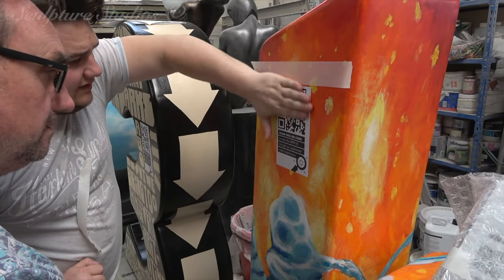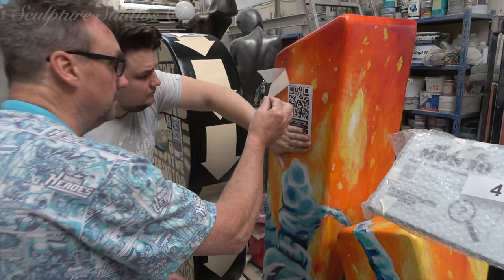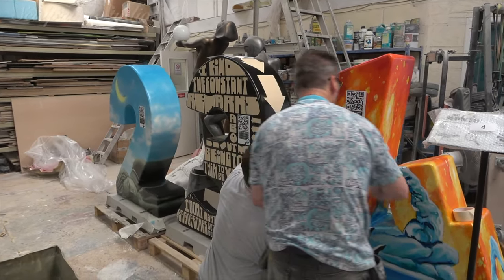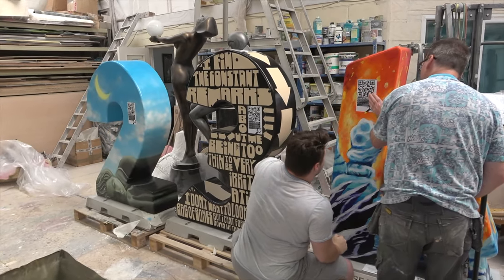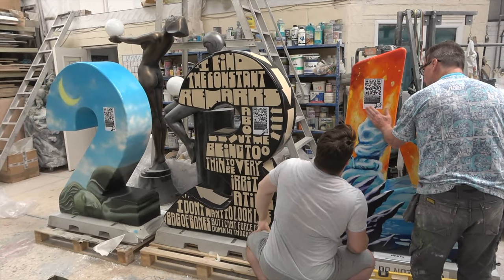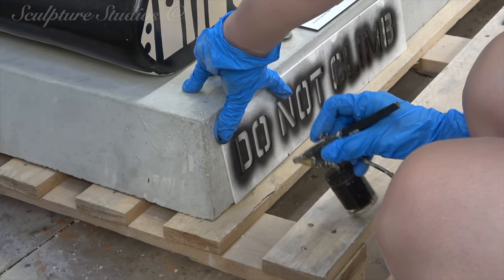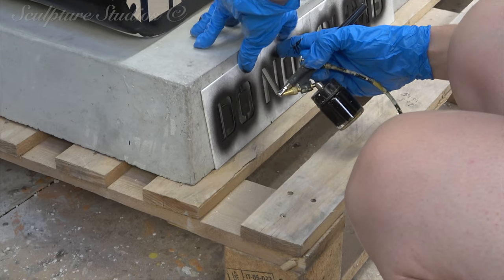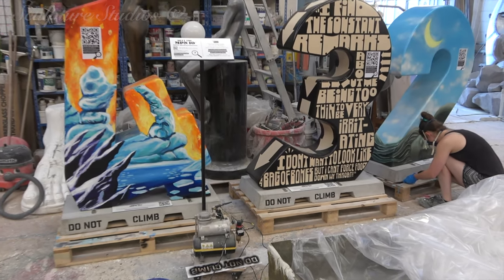The only things left to do here in the studio are add the finishing touches to the concrete bases, and add all of the QR code information onto the stands and onto the numbers themselves. The first point of call for these sculptures is outside a Westfield shopping centre here in the UK, an ideal spot for heavy footfall amongst the general public.